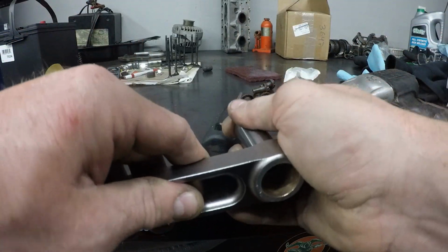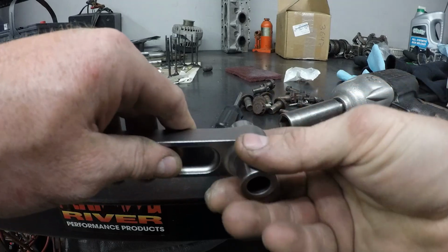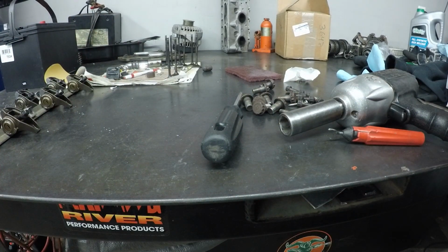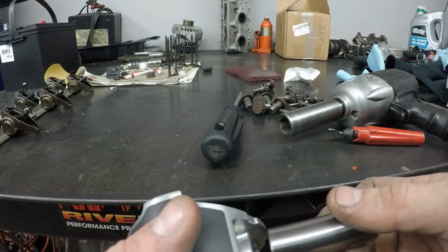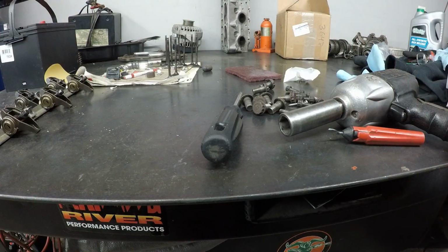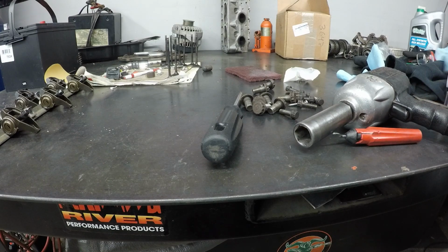Same thing goes for the piston. The piston pin fit should be checked as well. And Jesse over at Nippon, I believe, actually has the pin ends set whenever he puts together his piston kits.